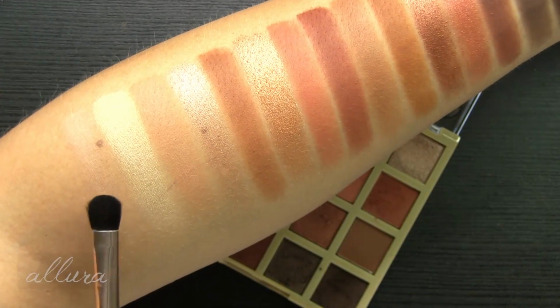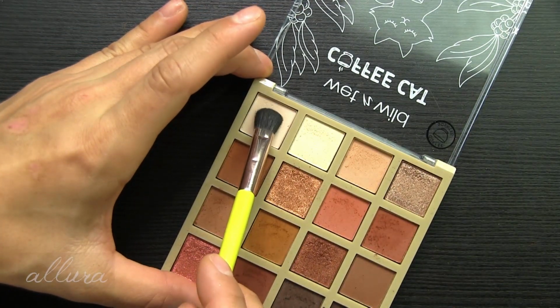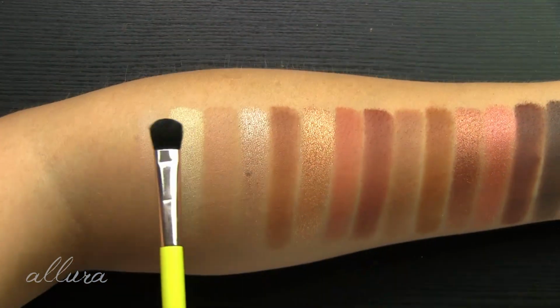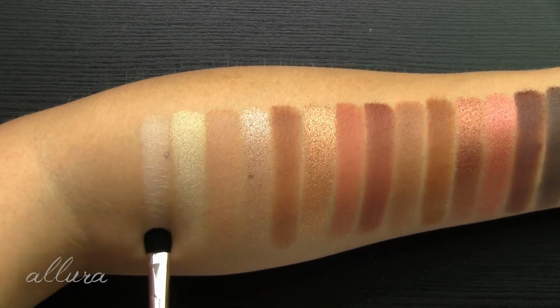Okay, I don't know what's going on with this first shade here. I'm gonna try to even it out and see if we can get it to look like the other swatches. But I just want you to know, full disclosure, this took about 3 passes.